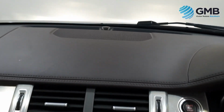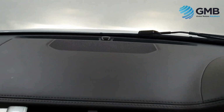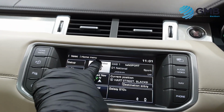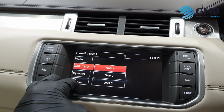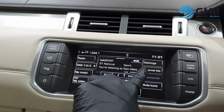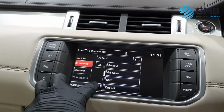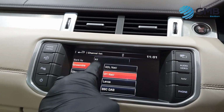Some of the more notable features include a premium entertainment system with standard radio, DAB radio, CD, DVD, TV, USB and AUX input, as well as a Meridian surround sound system, a touchscreen system, satellite navigation, Bluetooth and Bluetooth audio.